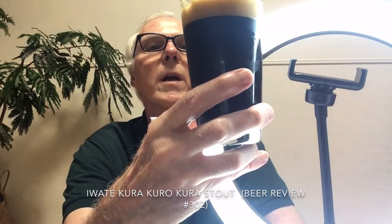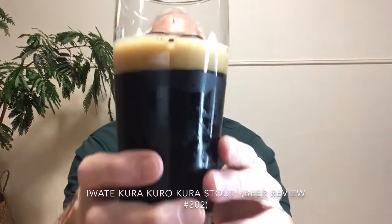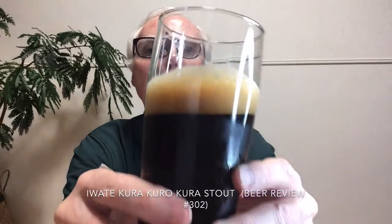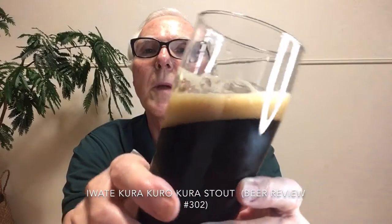We're holding it up to the light here. I can see carbonation floating through on the edges of the glass. It has a solid finger, a very dark tan head, some lace, a little bit clumpy. Let's try the aroma.